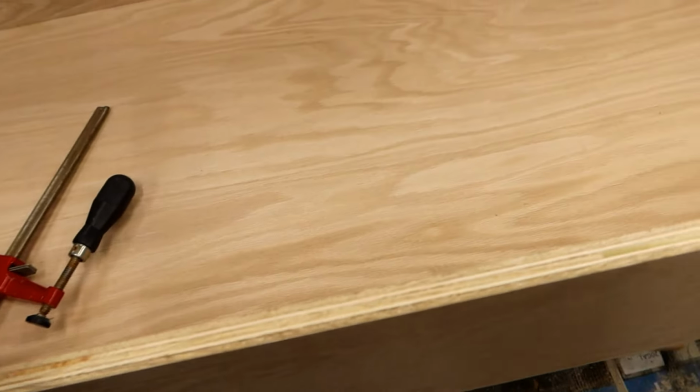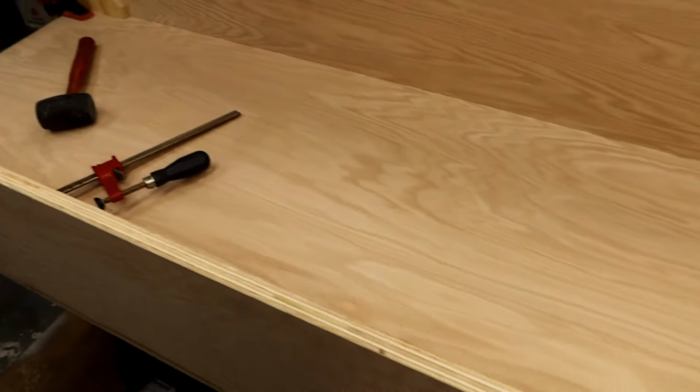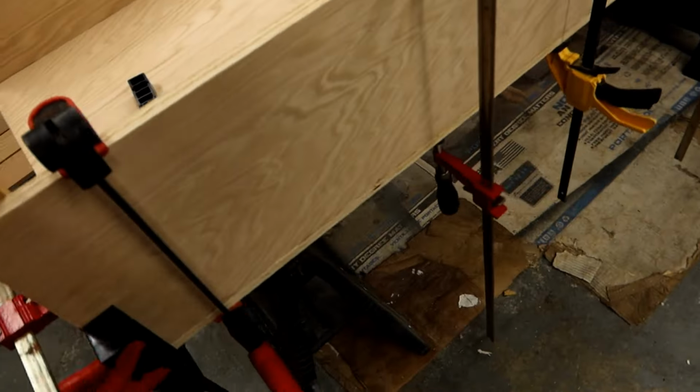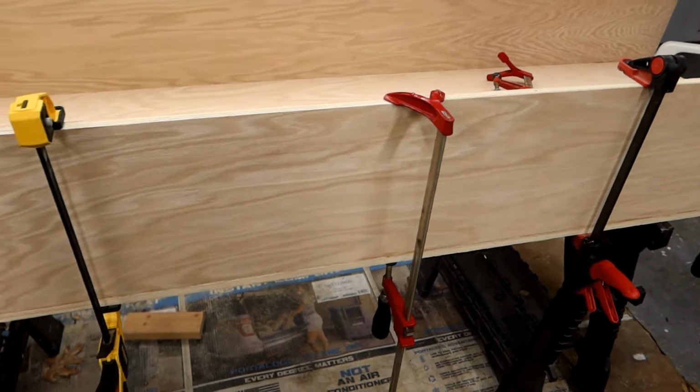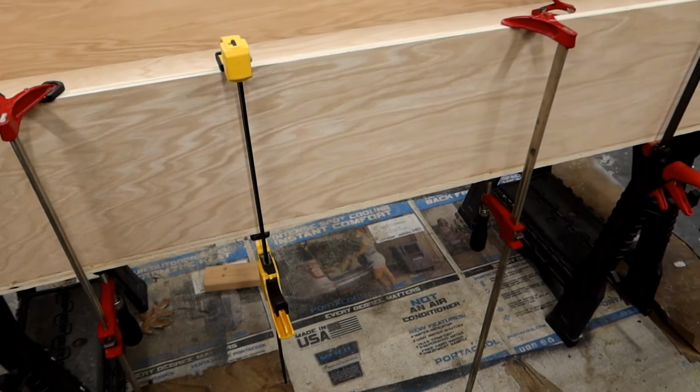So like I said, I want to let this set up a little bit, clean it up a little bit, and get the side pieces and the middle piece installed. And I'm also going to put the feet on it probably tomorrow. So I think at this point we're kind of wrapping up on today's part of the work. I'm going to let this dry overnight, and we'll pick up with this tomorrow.